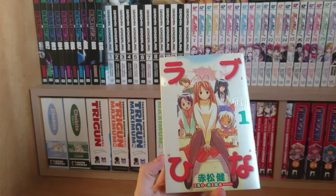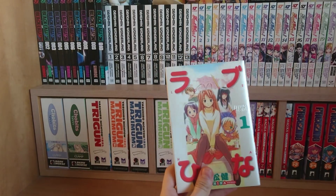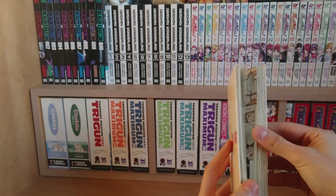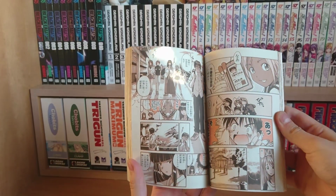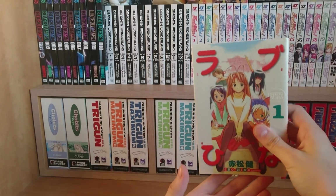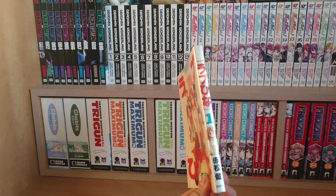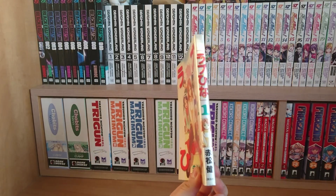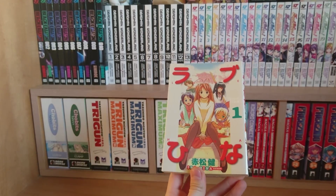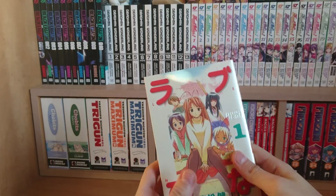Next is Love Hina Volume 1. Feels like every time I show something related to Love Hina, doesn't it? Well, this time this is the half-color edition. Very cool stuff. Very rare. Definitely something only collectors should care about, I think. As you can see, it's the Iro Hina version.